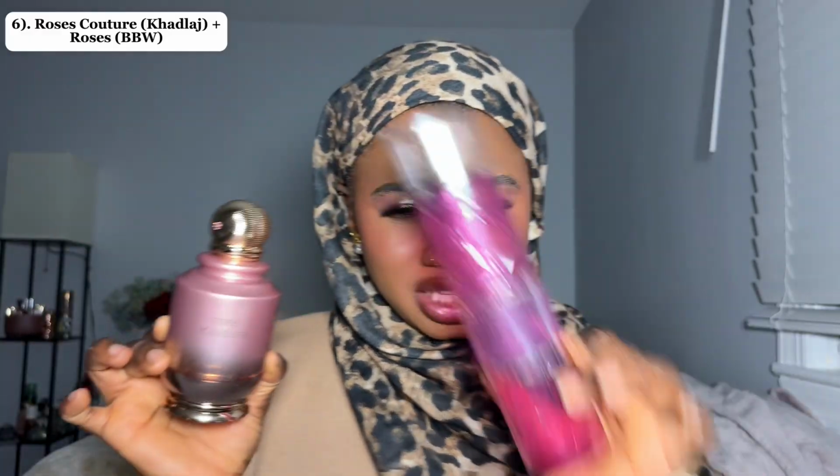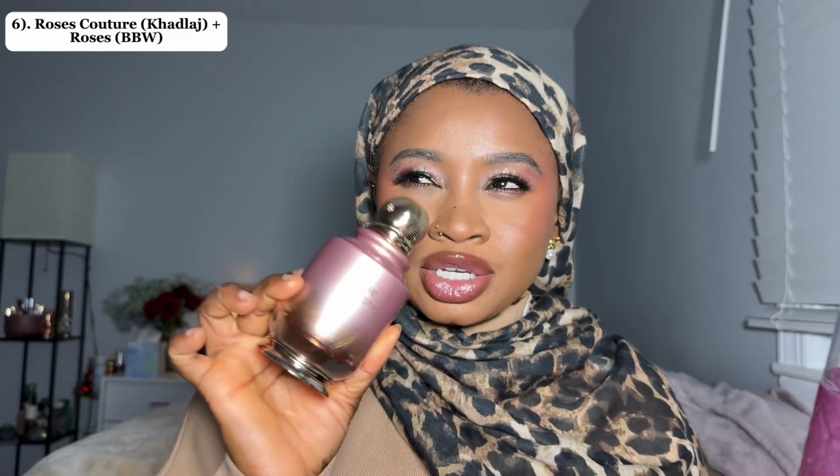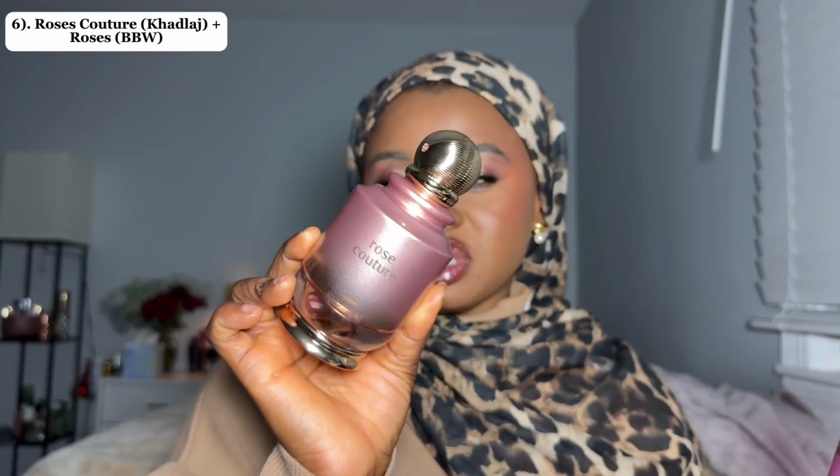I think that you could also pair Roses Couture with Covered in Roses. It wouldn't be a bad combination at all because this is a rosy fragrance. But for this one, because it has that freshness in the depth, Roses, the aquatic one, I just feel like it's gonna be a better match than this one, because this is a rosy scent, but it has this almost sharpness to it, very slightly this burnt sugariness to it, this ambriness to it that makes it slightly sharp. So you will get a really nice combo with these two. But if you really wanted that clean girl aquatic rose scent combination, I think the Roses Couture and Roses by Bath and Body Works is gonna be the best combination for you.